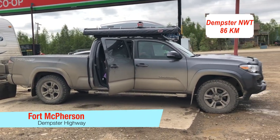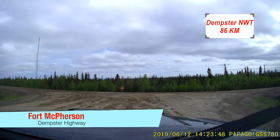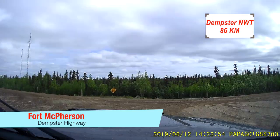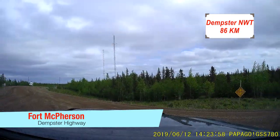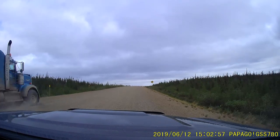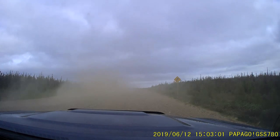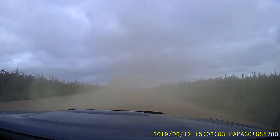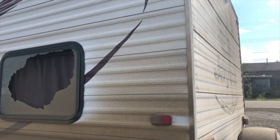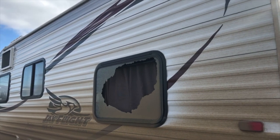We did a quick stop to top up the gas tank and then we left towards Inuvik. But be careful between Fort McPherson, that is kilometer 86 on the Dempster Highway on the Northwest Territories side, to kilometer 142, that is the Mackenzie River crossing. That section is full of loose gravel. If you slow down for the oncoming traffic, you might save your windshield. Actually, we lost our RV window glass completely on our way back.